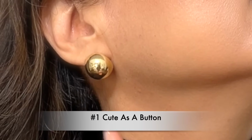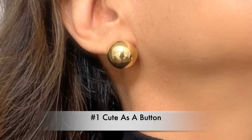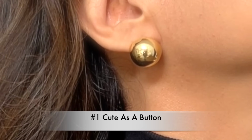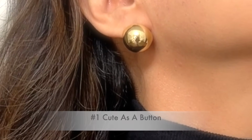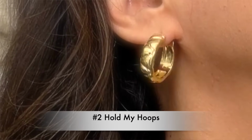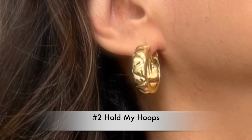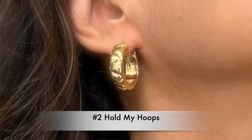We wanted to jump on the button earring trend, so we designed a beautiful button earring. It's kind of like a mid-size button earring in gold color, and it's really cute, really on trend. We think you're gonna love it. But for those of you who like a little something more significant than a button earring, we did design a medium-sized hoop with some texture in it. We are loving hoops, and this is such a great pair that you can wear day or night, just the right size, just the right width.